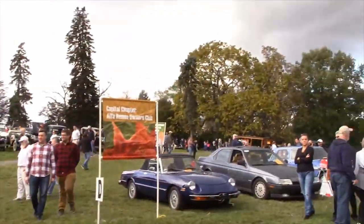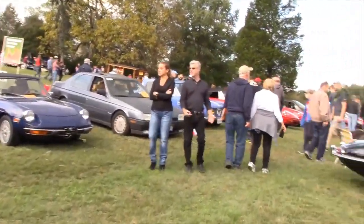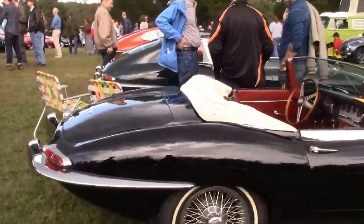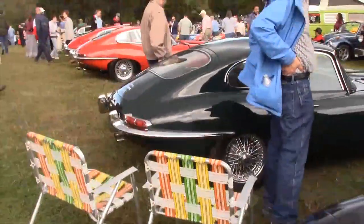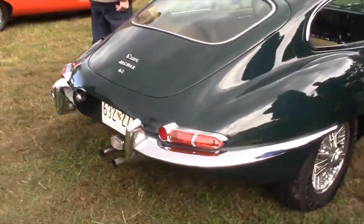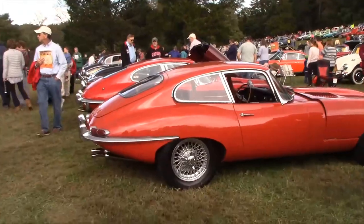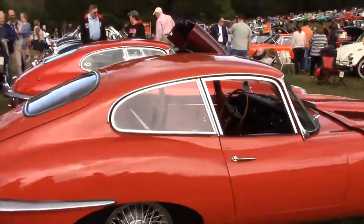E-Type. There's a spike of fuel injection. Alpha, we'll get to the Alfas in a second. But now we're on the E-Type Jags. Here we go. Yes, Enzo Ferrari said these were the most beautiful cars ever created, even though he makes beautiful cars himself, or made them. The Commendatore, Enzo Ferrari.